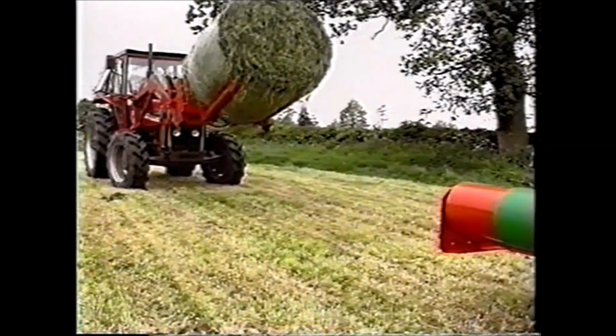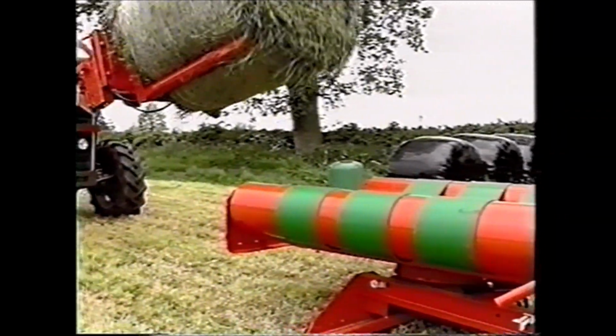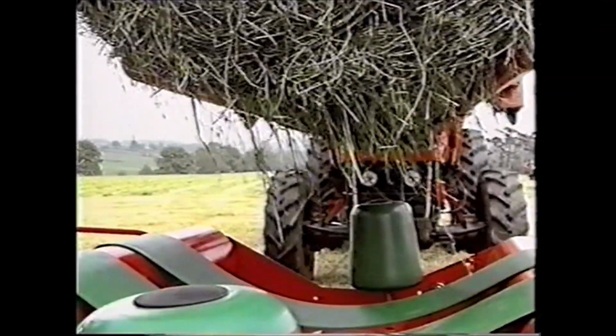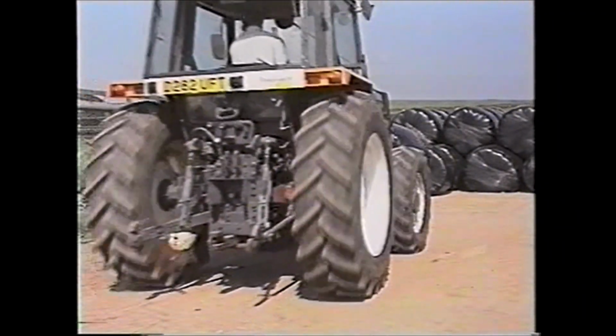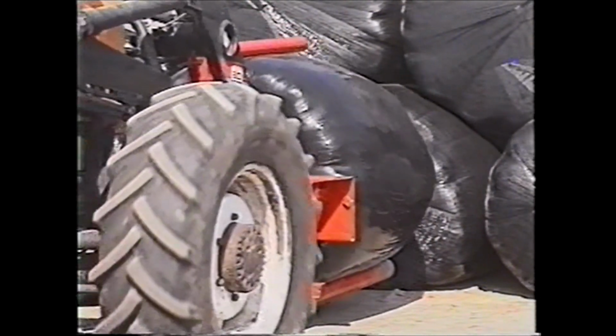Kverneland strongly recommends the use of a Silogrip when handling silage bales before and after wrapping. Moving bales with a conventional spike allows air to enter. This may lead to a reduction in silage quality. Using the Silogrip, however, avoids the need to puncture the bale, keeps an airtight seal and maintains silage quality.